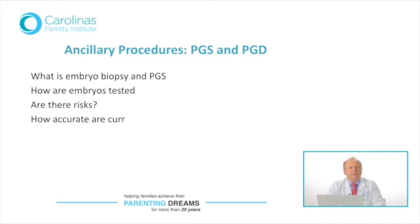In addition, this ability to take a few cells from the embryo allows us to test for cases of certain genetic conditions such as cystic fibrosis, sickle cell, Tay-Sachs disease, and numerous other conditions, if and only if we know and have predetermined that the couple is at risk for that. But the same technique is used.